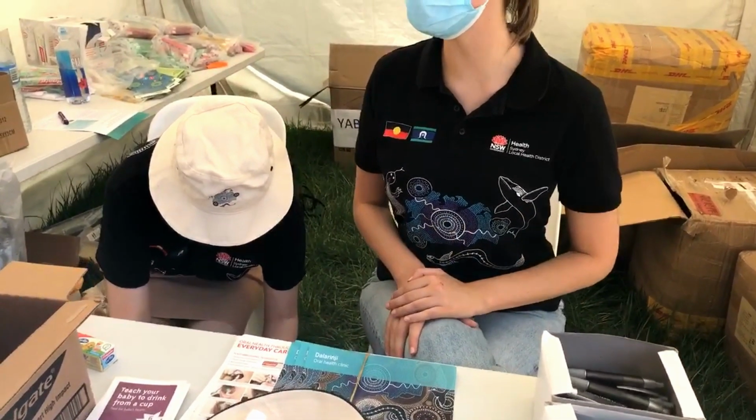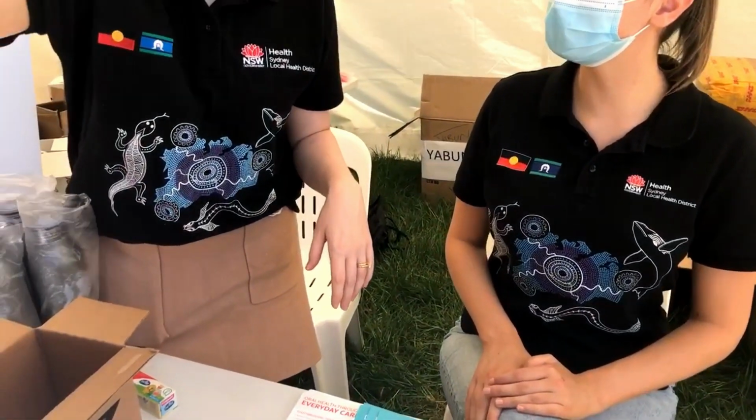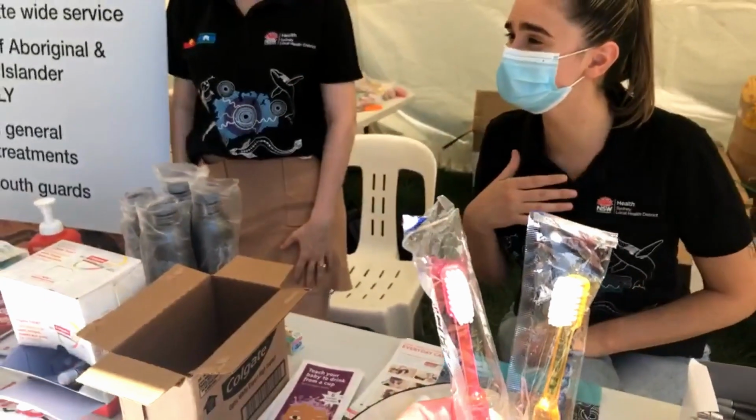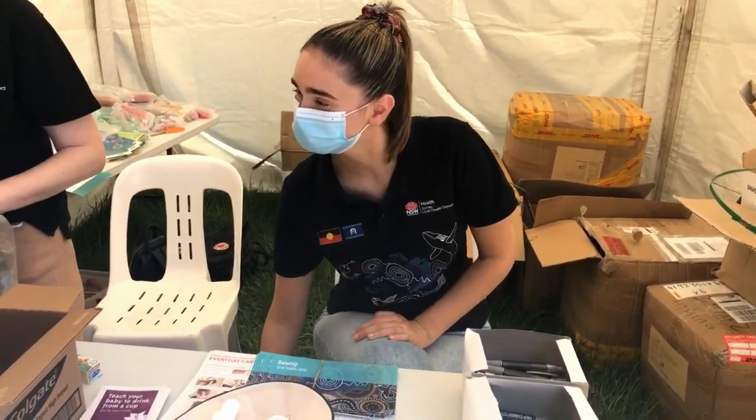Wow, look at this. That's beautiful. So you can see that the flags that are depicted on the ladies' t-shirts are both, thank you. There we go, I've got some toothbrushes as well. So they have the Aboriginal flag and the Torres Strait Islander flag on their shirts.